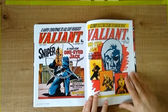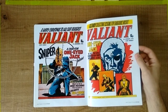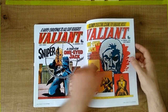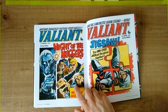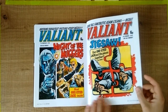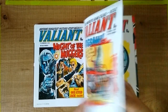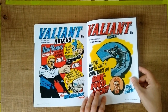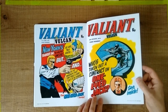This is just a generic One-Eyed Jack cover, the face that spells terror for the underworld. So yeah, I guess if they didn't have another cover ready to use, they had generic covers about one of the stories they could put on. One-Eyed Jack versus the muggers, the jigsaw killer. I think that was the other sniper. Can't remember now. I read this a long time ago. And yeah, another generic cover, just about any story.